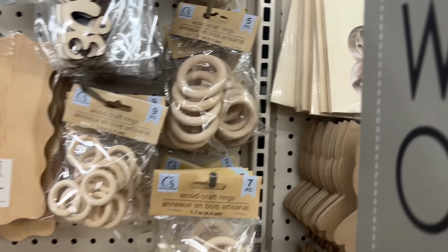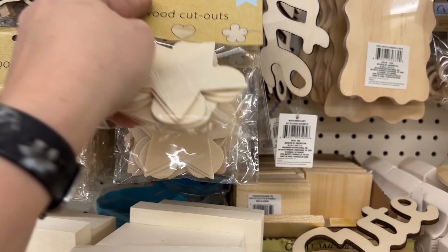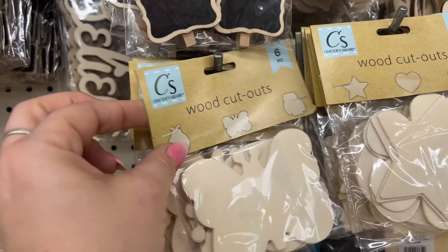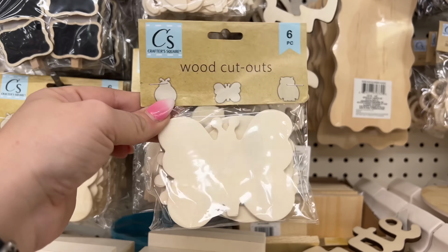And then look, they have more of the letter tiles. You get 26 pieces in here. They have the wood numbers, farmhouse. They have the gather, farm fresh. We've seen these, but they're back, blessed. I love that one. I think that one's my favorite. They have these wood cutouts here, 6-piece. Of the star, the heart, and the flower. And then they also have these wood cutouts of the butterfly, the owl, and maybe a ladybug, maybe?